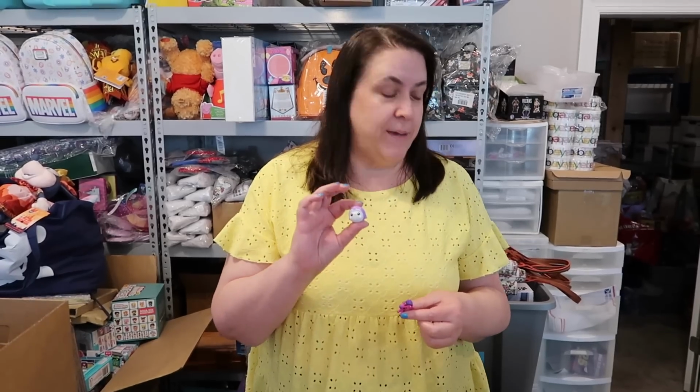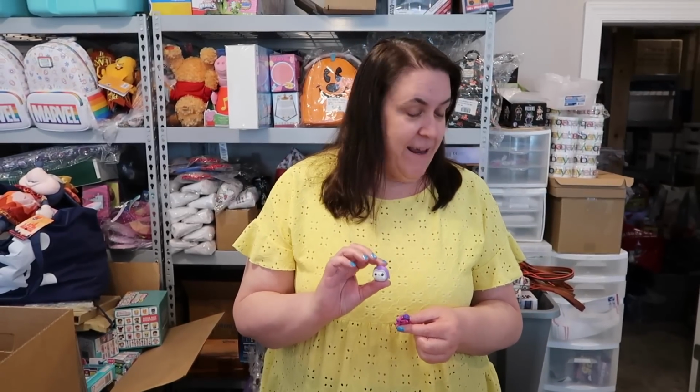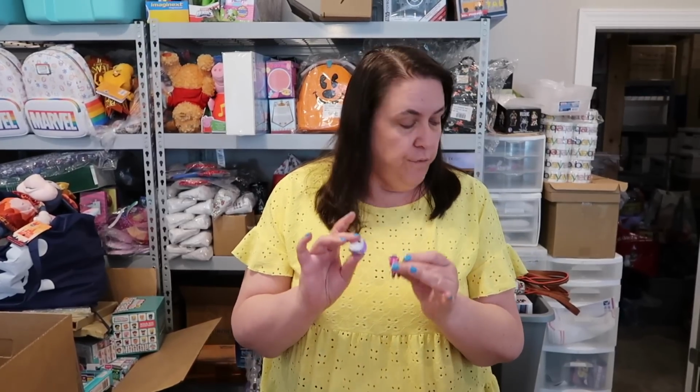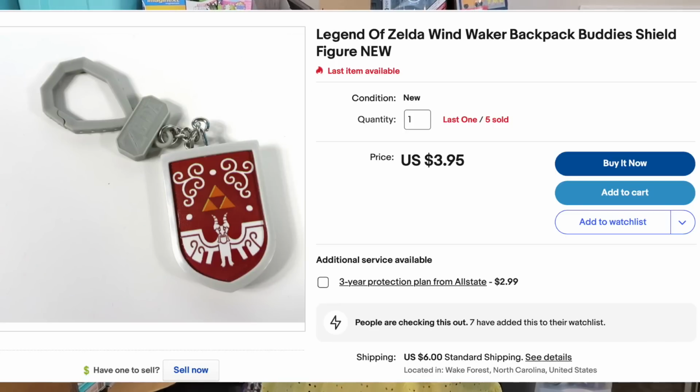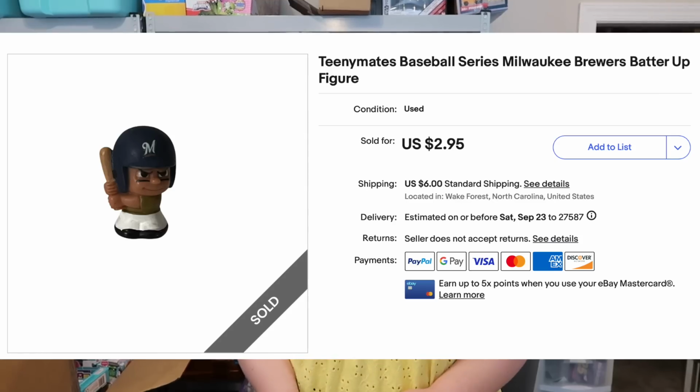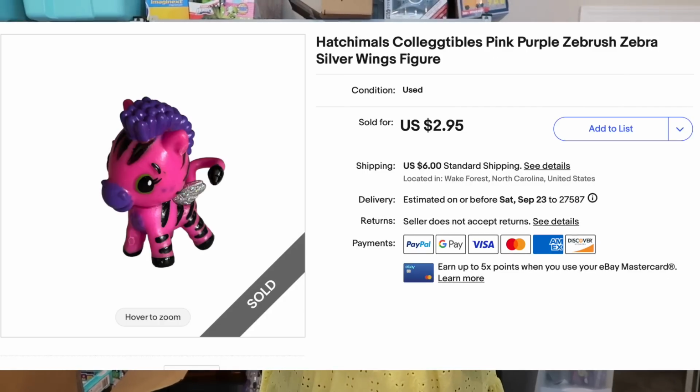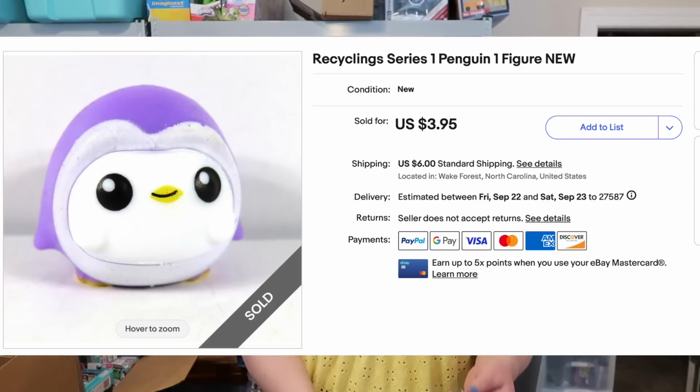Now, these are going to viewers Emma, Michaela, and Lizzie. Did I get that right? I think I got that right. So Emma, Michaela, and Lizzie, we hope you enjoyed the little figures. The lot of 4 of these sold for $13.80 plus shipping. And we're going to send a little signed card with these for you as well. So we hope you enjoy these figures.